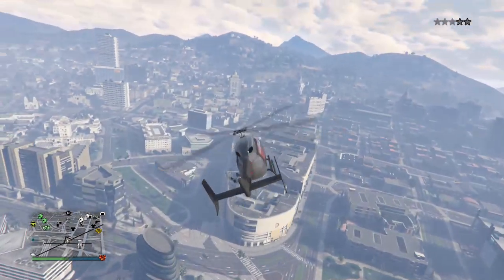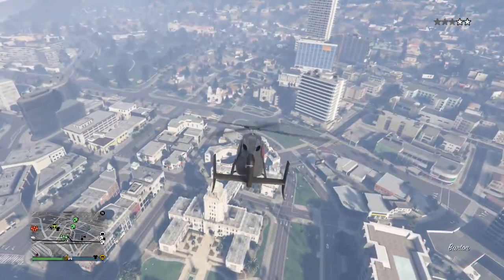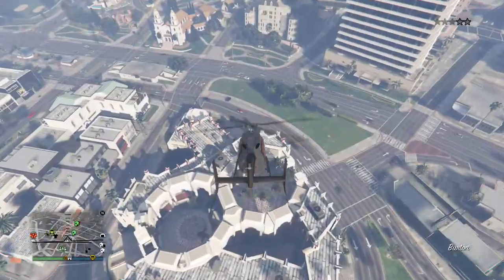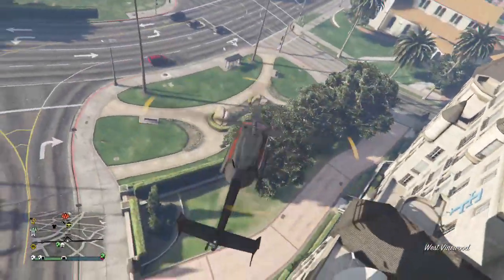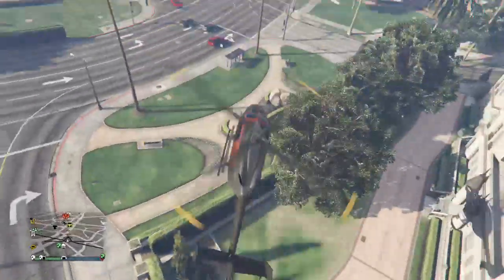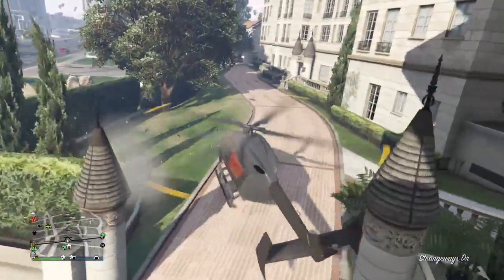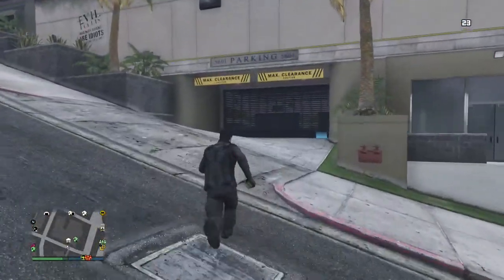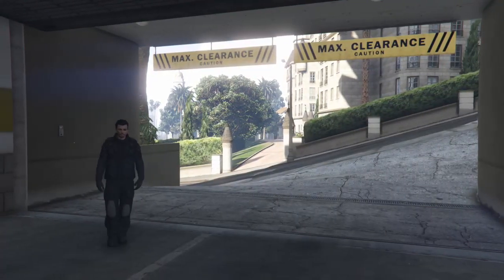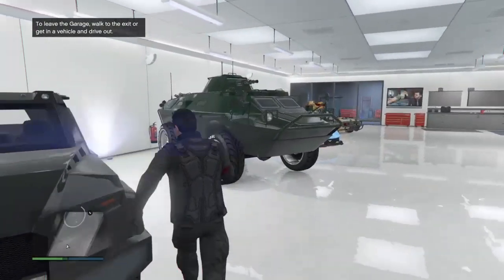Okay. Tinsel tower is this one right here. God damn, this thing's always so hard to control. There goes the rotors on that one. Not rotors. Blades. Oh well. C'est la vie. Let's go ahead and walk up in this biatch. Alright, there it is. Go ahead and drive this thing out.